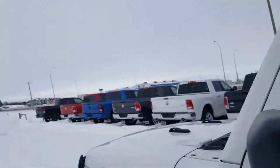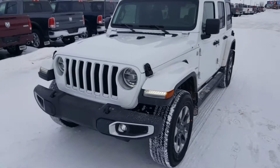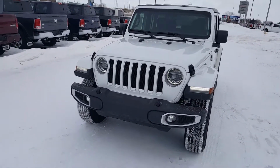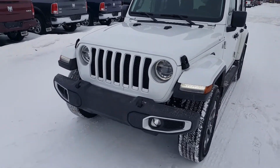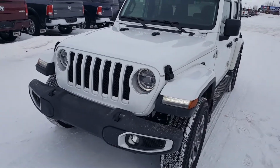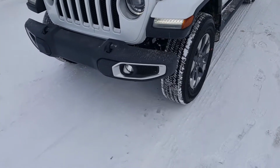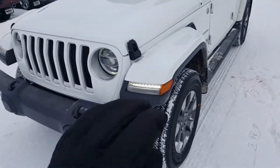Alright, so we've done our drive in the JL Wrangler. That was a lot of fun. Now let's have a look at the exterior and what's been changed. So starting off in the front here, you're going to notice that the grille is changed, the lights are changed, the bumper's changed, the hood is changed. Everything is just a little bit different to make it a little more stylish than the old Jeep Wrangler style used to be.